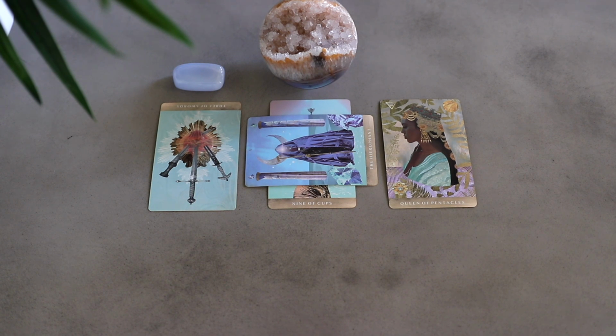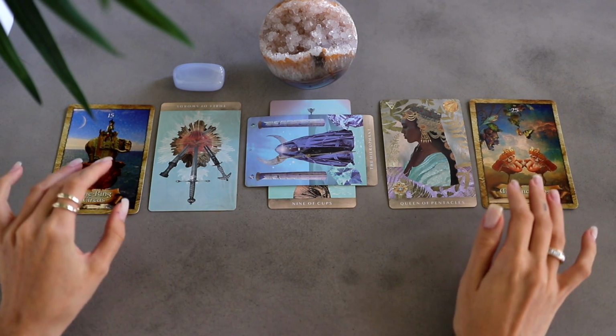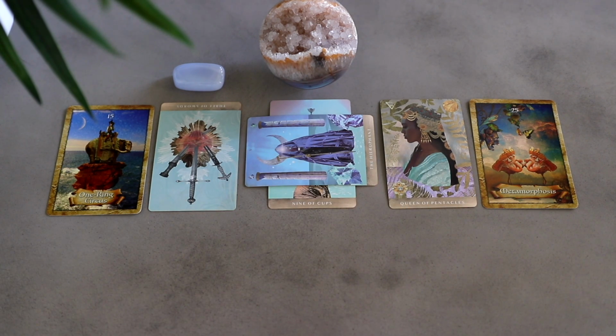The next two cards that we have over here are One Ring Circus and Metamorphosis. So, One Ring Circus. You guys can do this. You can fit it all into yourself. That is almost kind of like what I was saying about the Queen of Pentacles. The One Ring Circus is like you can still have the full circus and fit it all into who you are as one person.